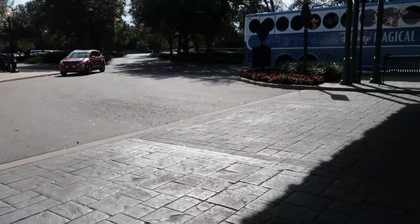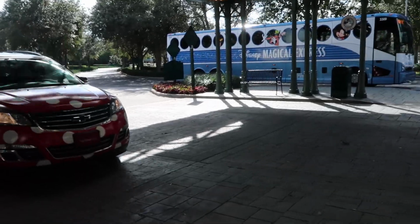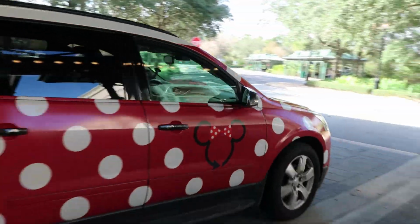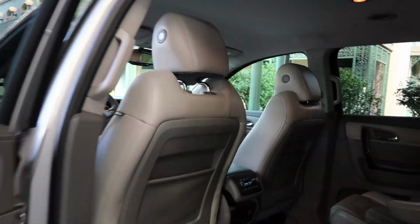We are just right out front of French Quarter, waiting for it to pull up. Go over here in the shade so we can see it better. There it is. Oh, thank you so much.